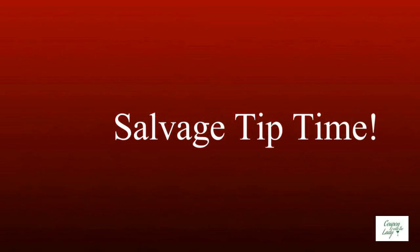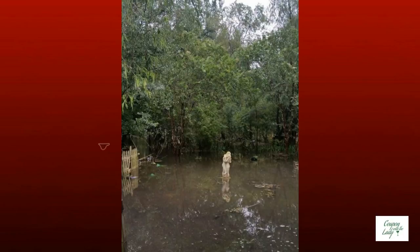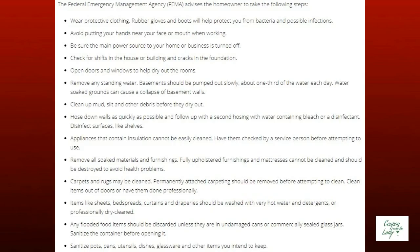Okay, guys, instead of a savings tip, we're getting salvage tips this time. After the coastal areas have been through this devastating flood, they're now starting to dry out, and they're going to need to know what to do to salvage their homes. So I found a wonderful book from the Red Cross and FEMA that is full of great tips to help people know what is okay to salvage, what's not okay to salvage, and how to go about getting these things dried out and usable again.